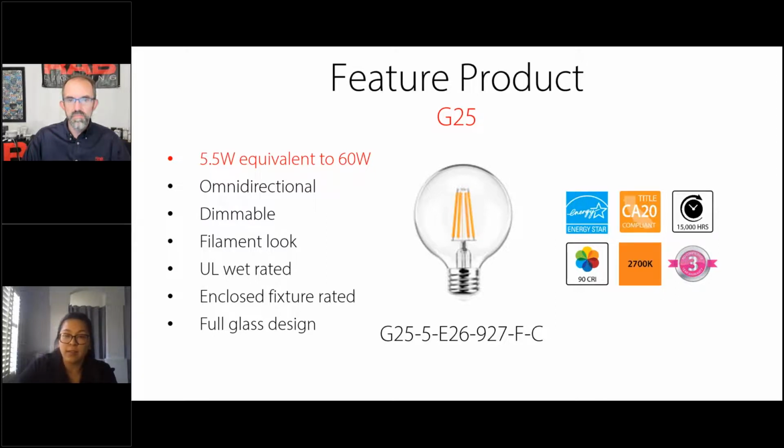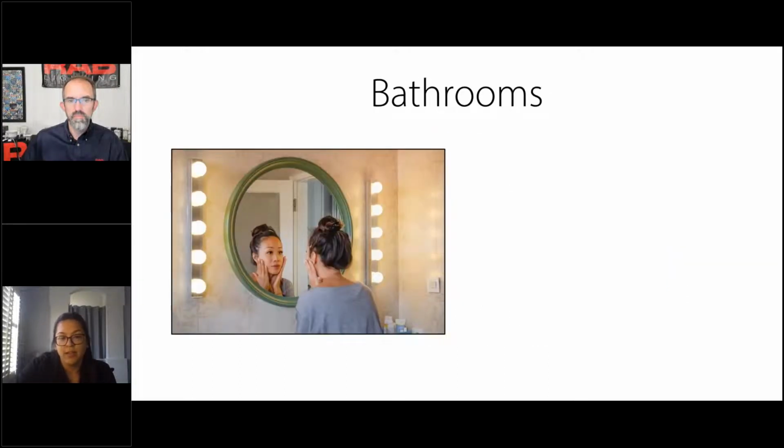The 90 CRI, like you had previously talked about, Ben, is more about bringing the light closer to natural light. So having something with a high CRI in the bathroom will definitely bring out the colors that I want, whether I'm doing my makeup or any kind of morning activity. This one also has a 3-year warranty, so it has a good lifespan.